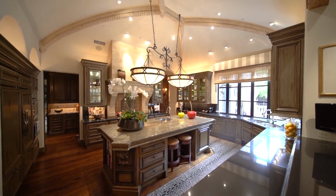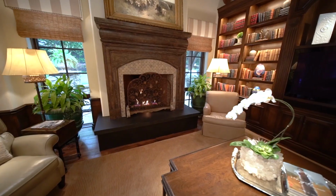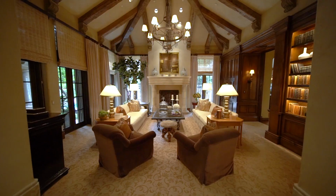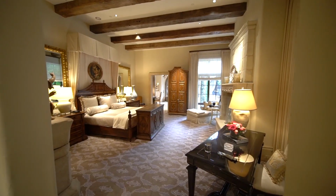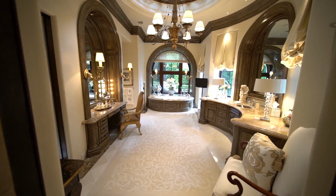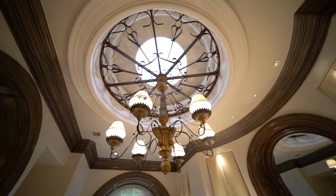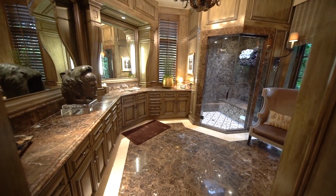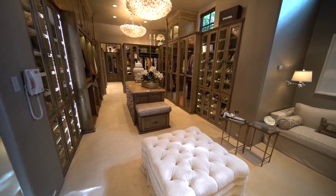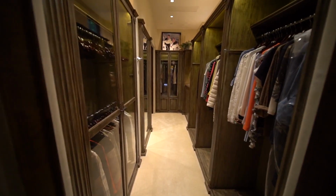When you're inside, enjoy gathering in the spacious kitchen with views to the backyard, or the adjacent family room with fireplace, or the more formal living room. Also on the main level, this private master wing, his and hers bathrooms, with stunning design and detail like the skylight with iron insert. We wanted to each have our own individual space, and I wanted to create my dream closet. That dream came true.